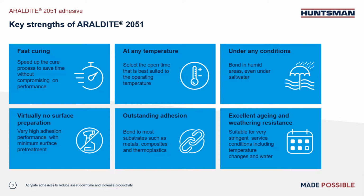As an example, on those occasions where it's still safe to work when raining, ARALDITE 2051 will not prevent you from performing your repair because of a wet surface. Our ARALDITE 2051 has a very high adhesion performance with minimum surface pretreatment and excellent aging and weathering resistance.